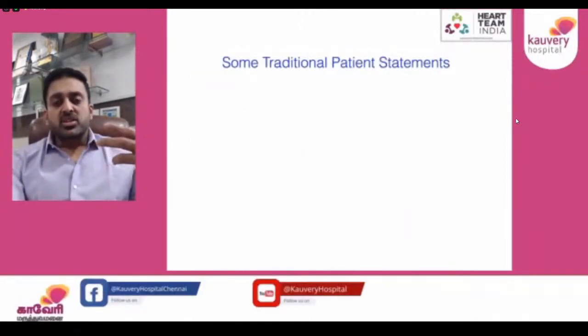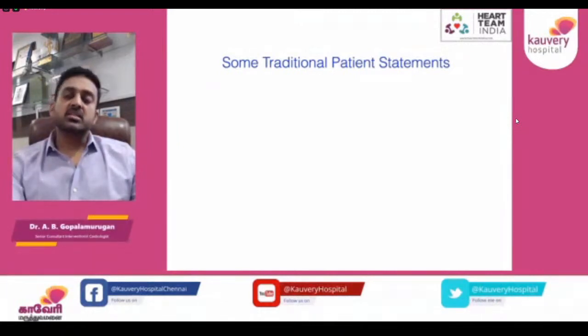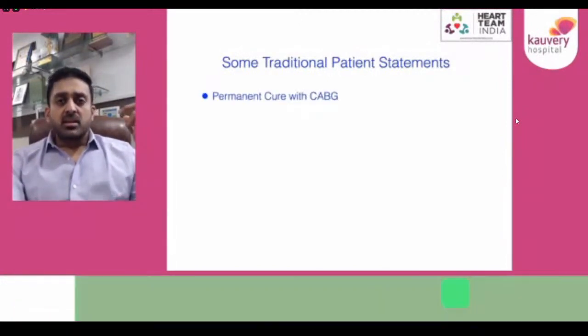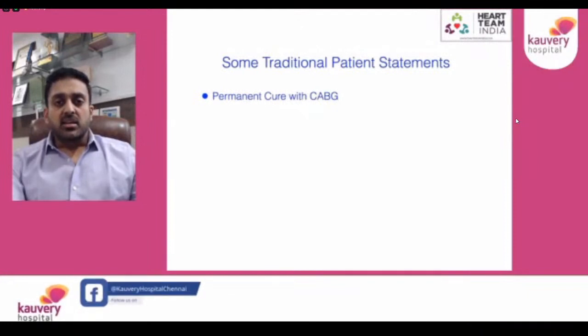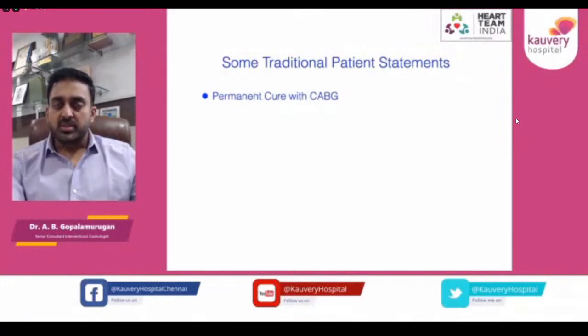There are some traditional patient statements that I hear over the years, and many people have these misconceptions which I would like to point out. Patients often say there is permanent cure with bypass operation. Now, I'd like to point out that this is not accurate, because there is no cure.